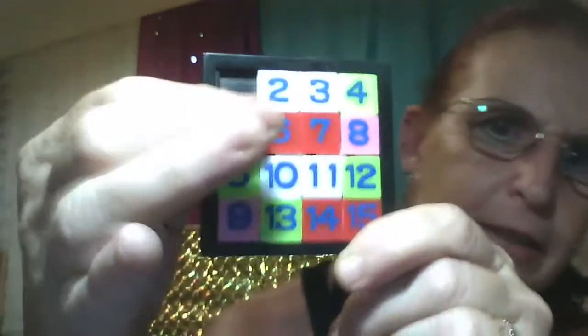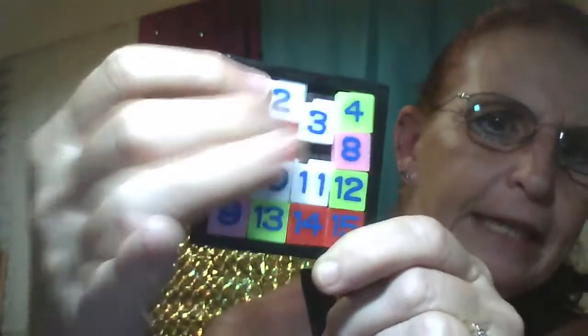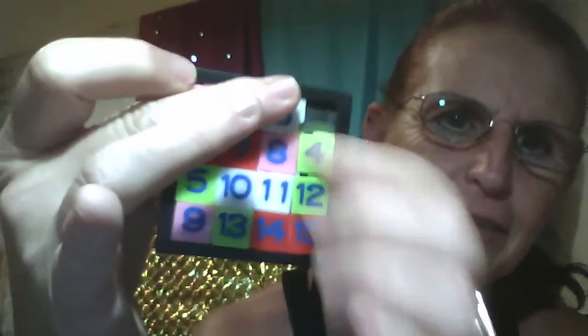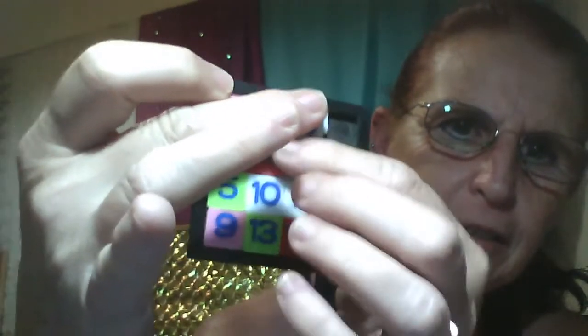What else have I got in the box? Oh, these. Do you know these? Where you slide these around to put them in the right order. You slide them. These things. I don't mind these. They annoy me sometimes. It swings around about sometimes. Oh, I thought the four was the wrong way around.